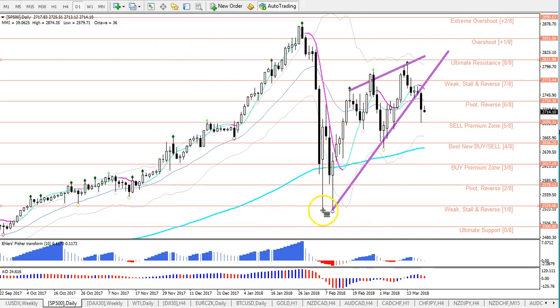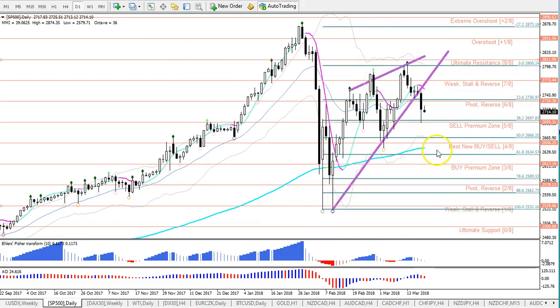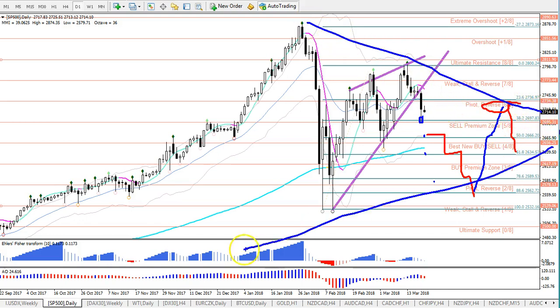So putting a fib from here to here could be good to get an idea where price could stop. You see it stopped at the 38. All of these fibs could be bouncing spots or stopping spots, but if price then breaks through those levels, there could be a continuation. Ultimately, something like this, I wouldn't be surprised.